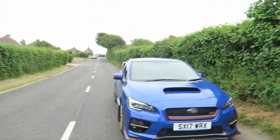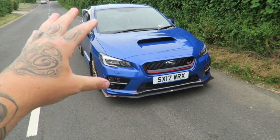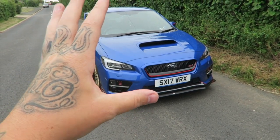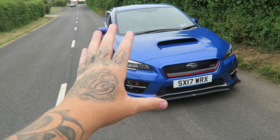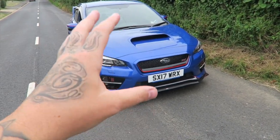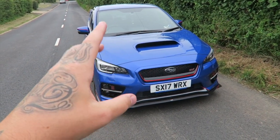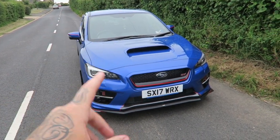So guys, let's have a quick look round this WRX STI. Now it's been a while since I got a Subaru on the channel, and it's for this reason. I wanted to grab this exact car because I just wanted to feel what they were like, and I'm sold on the idea. Hats off to Subaru for making such a good car. But let's look around this thing because there's a couple of touches that I want to show you guys that I didn't really notice when I first looked at this car.